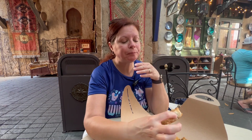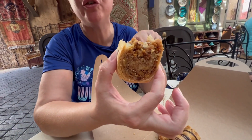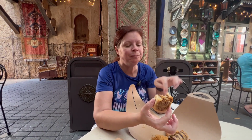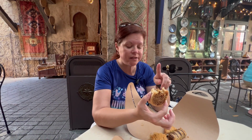I like this one. So I think it's walnuts. This basically is like a rolled version of baklava. I think they rolled it up and sliced it like a cinnamon roll, what you would do. Pretty much the same thing. Again, a little bit of cinnamon, honey, walnuts in this case.